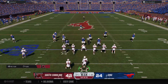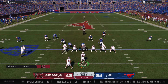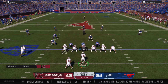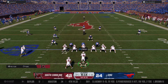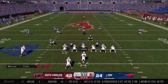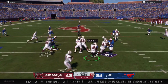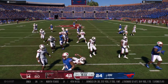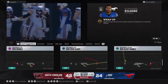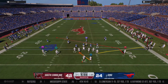And the offense back on the field, ready to dial up ball plays. Corner's going to give them room. Keeping it on the ground inside. It's Clark. And there was nowhere to go, just stopped in his tracks in the backfield. It's going to be tough sledding for the offense here.